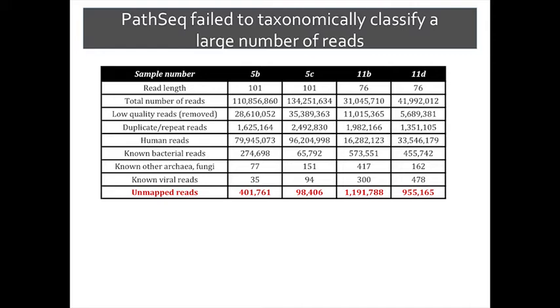B represents the biopsy before antibiotics. C and D represent time points after antibiotic administration. You'll see that the read lengths are slightly different because I performed sequencing at 2 different institutions so as to limit the possibility of contamination. What I'm going to draw your attention to is here, which is the unmapped reads.